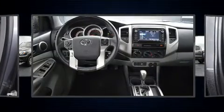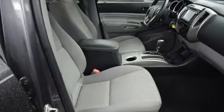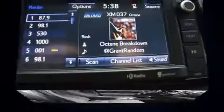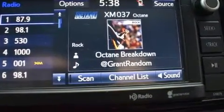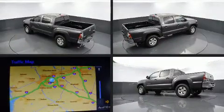Toyota also prioritized safety and security by including dual front impact airbags with occupant sensing airbag, anti-whiplash front head restraints, and ABS brakes. For added security, dynamic stability control supplements the drivetrain.